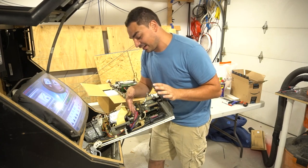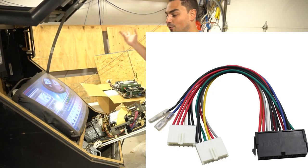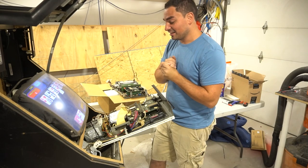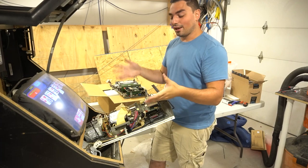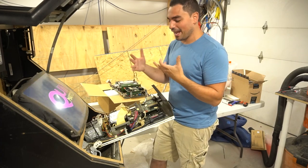I've never seen this kind of AT connector. I'll probably flash it on the screen for you. I was just like, what is happening? It's crazy. I've never seen anything like that, as you can see. I plug it all in, and it doesn't boot. I'm like, oh shit, here we go. This is just a bad time.